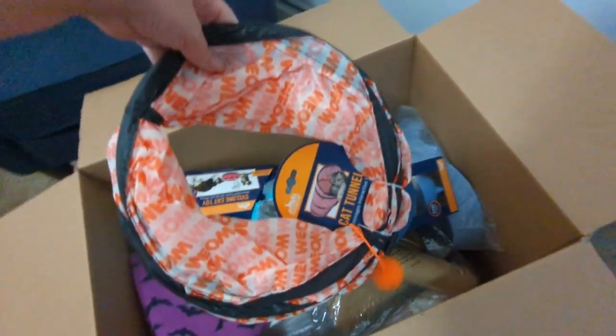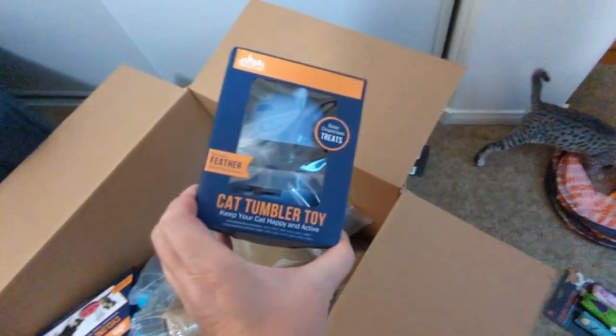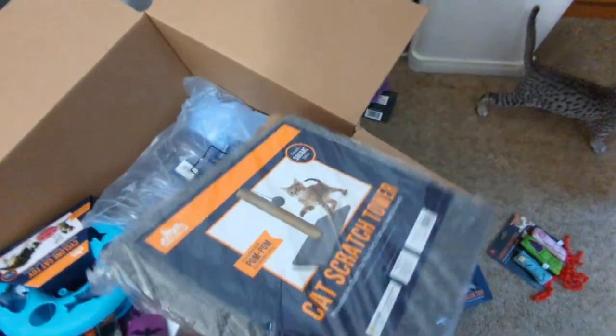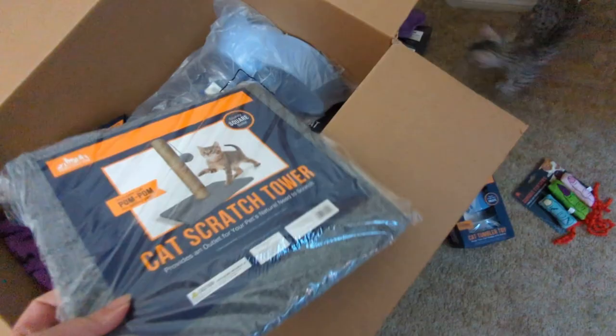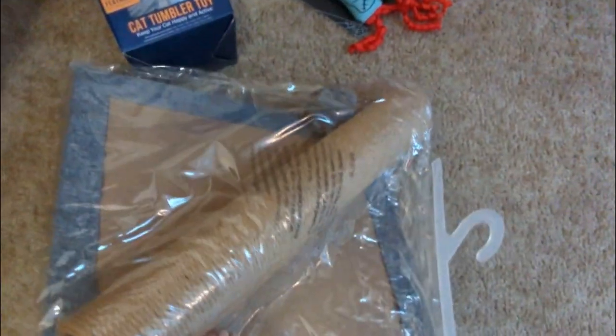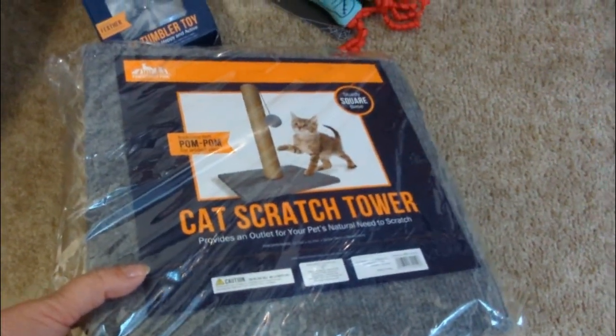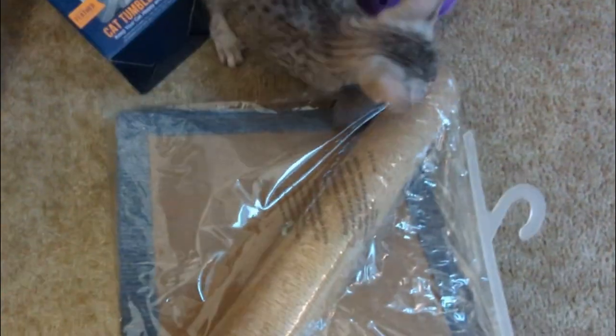We got a kitty tunnel. Oh, cat tumbler toy. Can we make a tunnel out of this? Yeah, open that up and we got a little scratcher, so. We'll let Mommy do it. Yeah, so this is cheap, but you know, it was from Five Below, so I didn't pay a lot for it. So it'll be fine for what we're going to do with it.